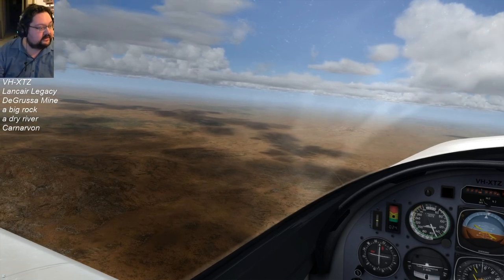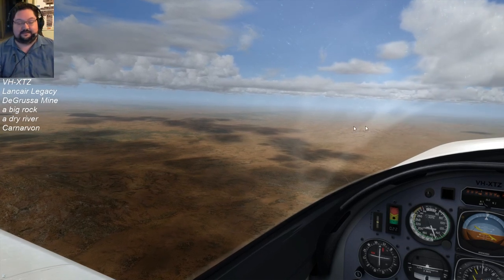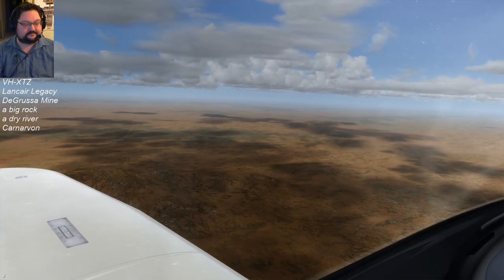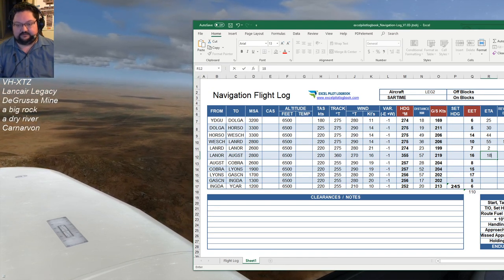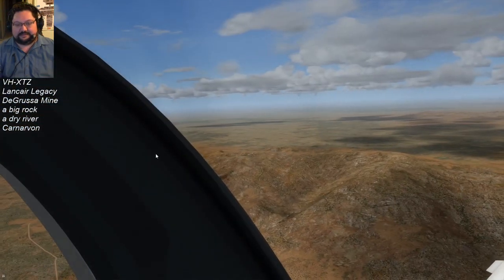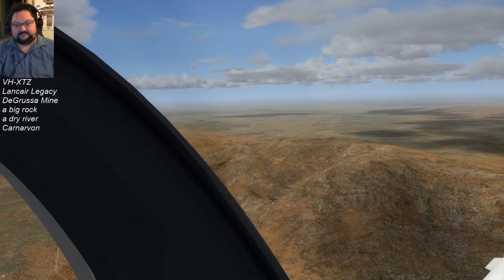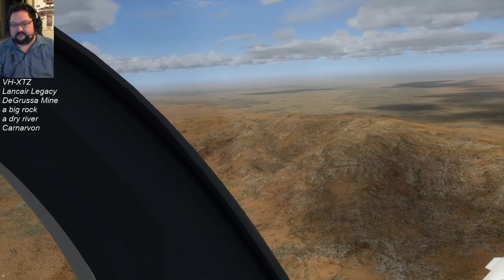Cobra Dairy Creek Road. That'll be our next waypoint outbound. Just 8 minutes if we're at 220 knots, so once we pass the edge of the rock, the far end, 8 kilometers away, we should be at 220 knots.